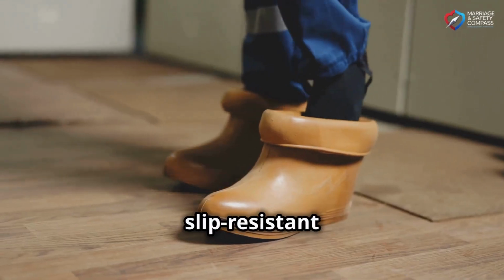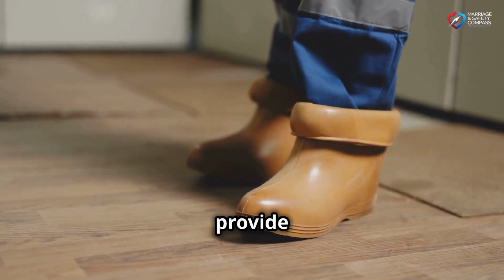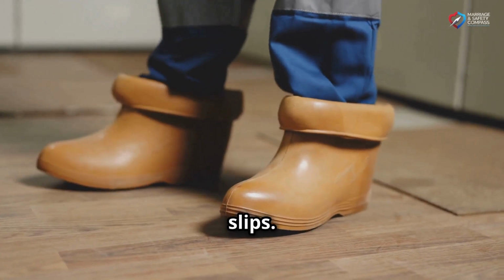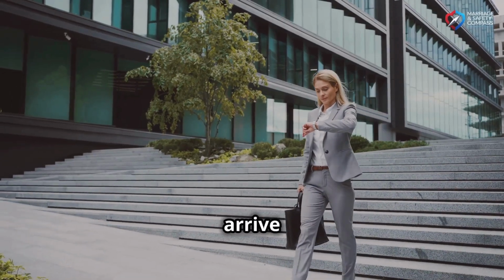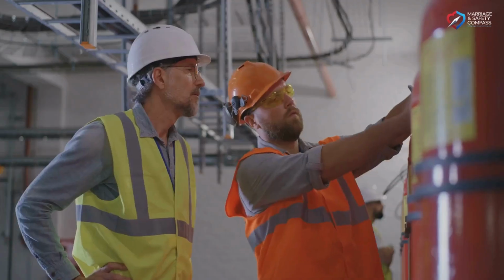Invest in a good pair of slip-resistant shoes and be aware of your surroundings. Proper footwear can provide the grip needed to prevent slips. Remember, it's always better to arrive late than to arrive injured. Take your time and stay safe.